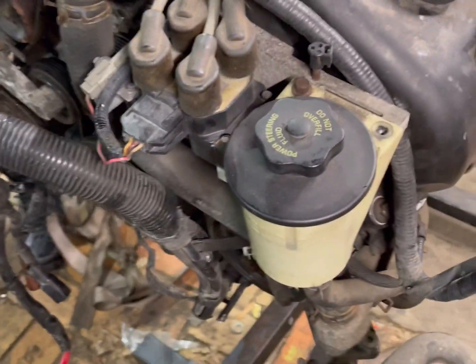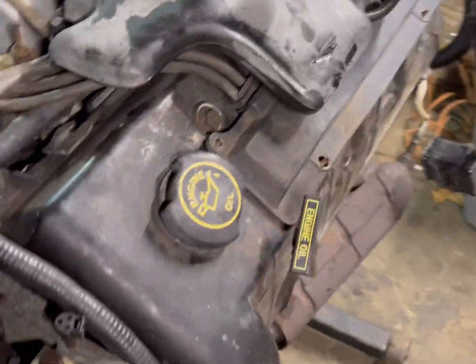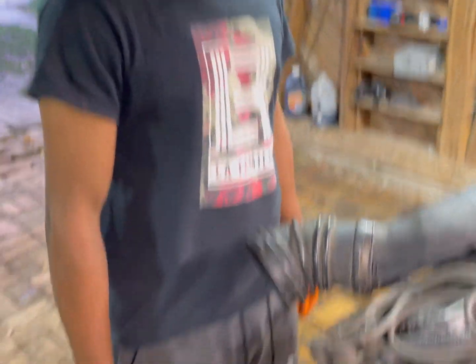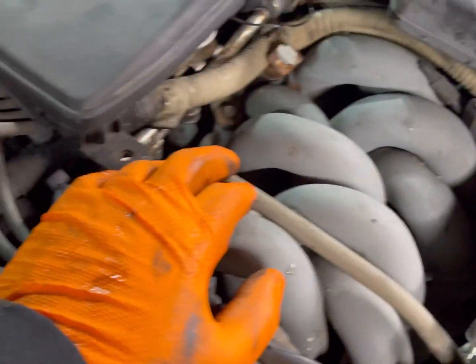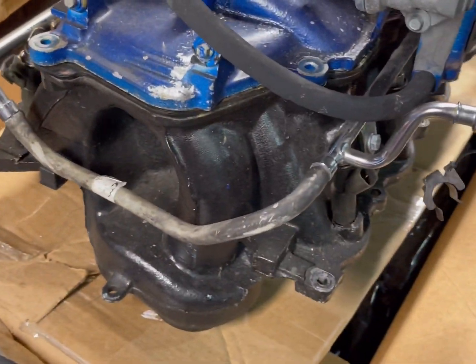All right, so we got her on the stand. Me and my son are about to break all this down, because we only have to keep the alternator on, since everything else we can't use. So, want to tear it down? All right, so one of the biggest notable differences, as you guys can see, is this intake manifold plenum versus this one. That's one of the biggest reasons we have to swap this out, because it's not going to work.